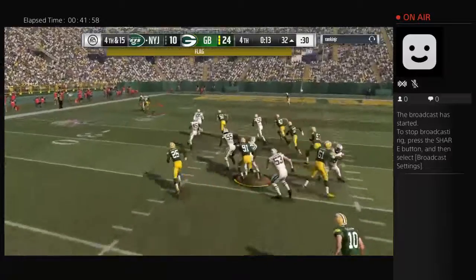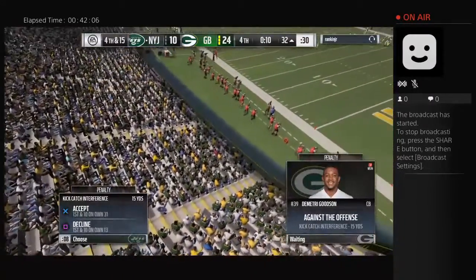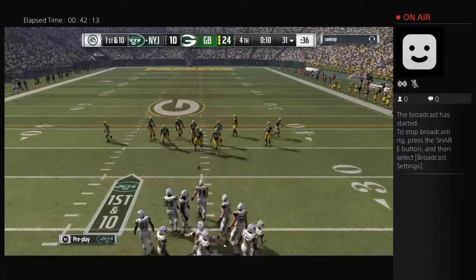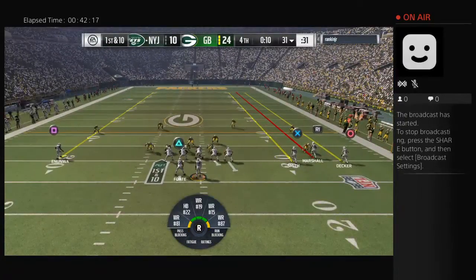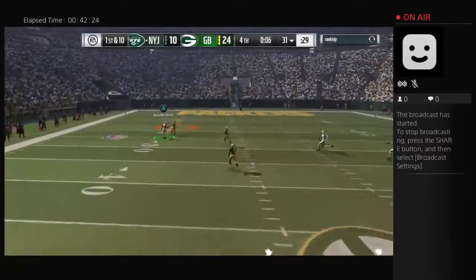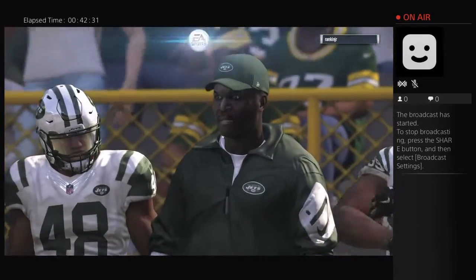Yeah, this is a high kick, but it's not going anywhere. And there's a flag on the play. Defense really showing respect to the deep ball here, playing off the receivers. On 1st and 10, Fitzpatrick. He's going to let it fly. That's caught inside the 20.